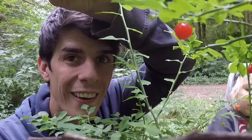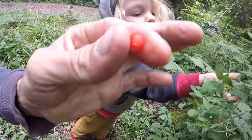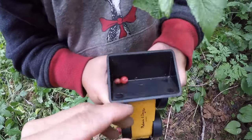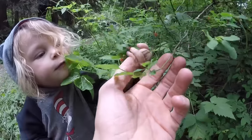Oh, there's some huckleberries. Do you see that one, you guys? Yeah, it's big. Look right here. That beautiful huckleberry. Right here. Did you pick one? Yeah. That's a great huckleberry picking job that you did. There we go. We'll pick some more. Here's one here.